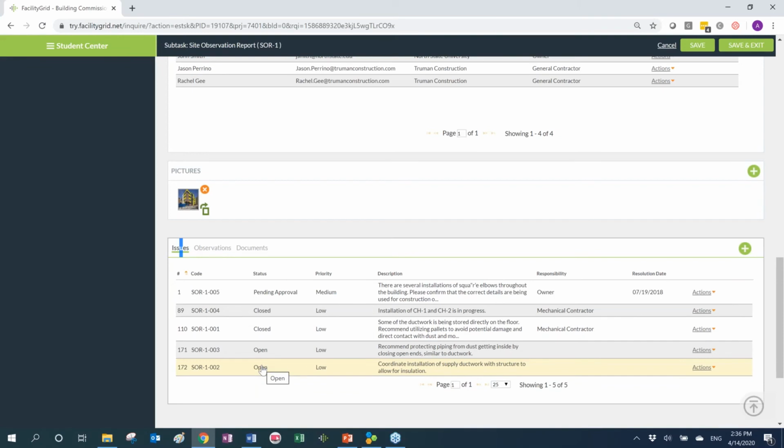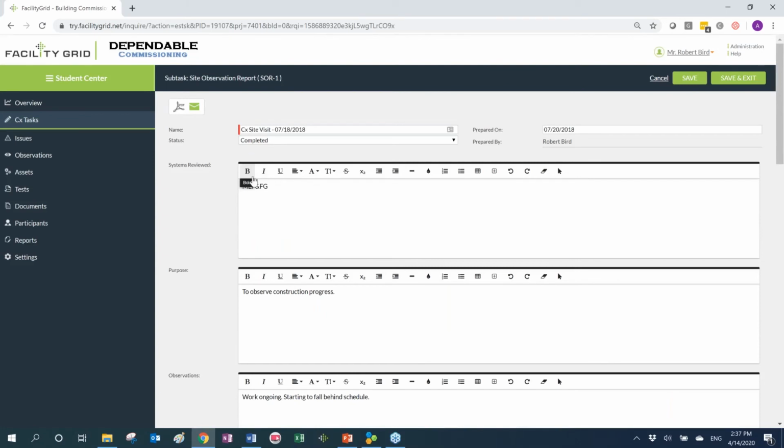And again, if you're using your mobile device on site, everything that I'm showing you, you can do using your mobile device. But basically, you've spent time accumulating and documenting all this information. You shouldn't spend any more time to develop a professional report that you can send to your team. And what Facility Grid does for you, it does 2 things. Number 1, you can simply click on this PDF button, and we will develop a report of this activity by grabbing all this information that you accumulated here.